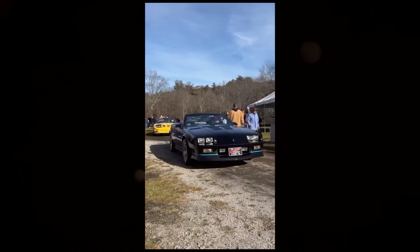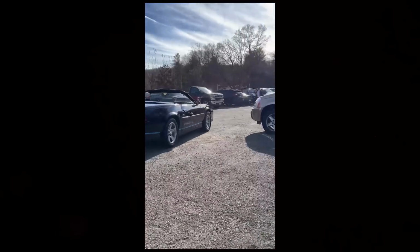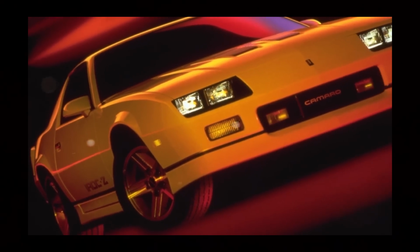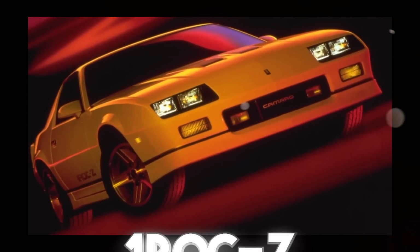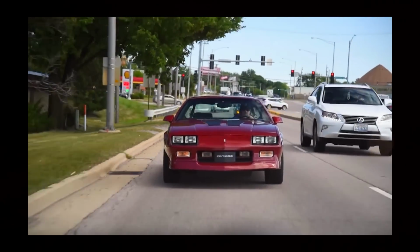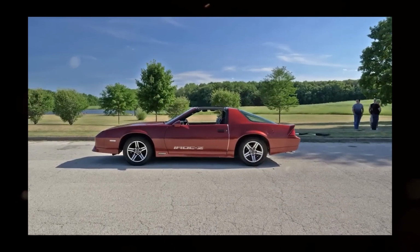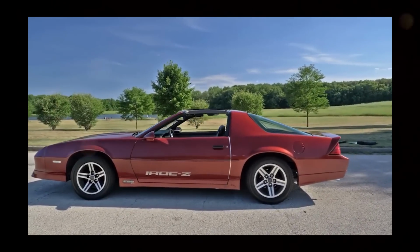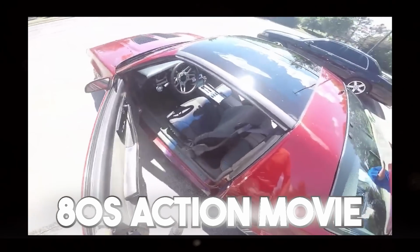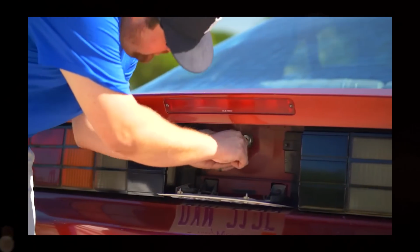All right, after the Iron Duke disaster, Chevy must have realized they needed to make it up to Camaro fans, and boy, did they deliver. Named after the International Race of Champions, the IROC-Z was the perfect Camaro. First off, just look at it. That low, aggressive stance, the iconic IROC-Z decals, the optional T-tops. It was the kind of car you'd see in an 80s action movie with a dude in a leather jacket behind the wheel. But it wasn't just about looking the part.